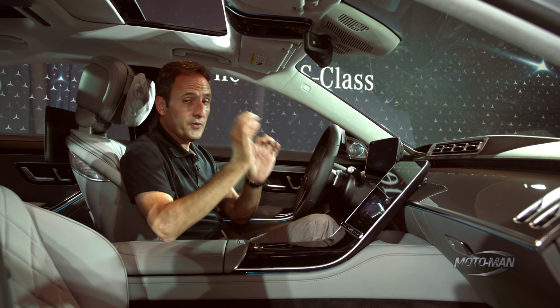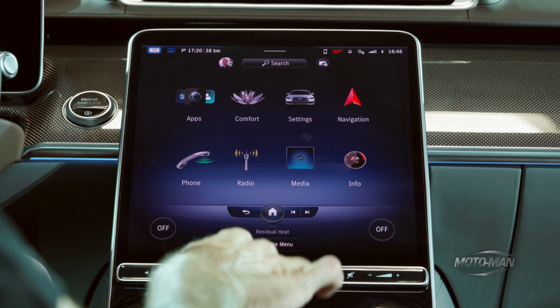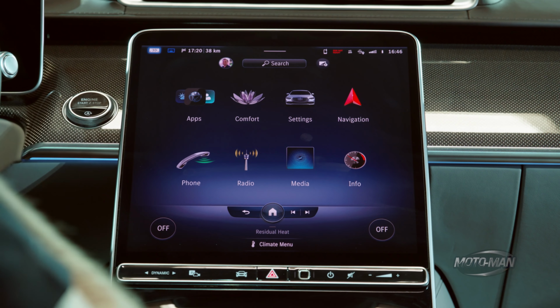While we're on the topic of hard buttons, there are a few. There are volume control here, dynamic adjustments for the drive system here, and obviously a hazard button. Now, there is one other button here. This is for biometric input. Now this is about changing different profiles.